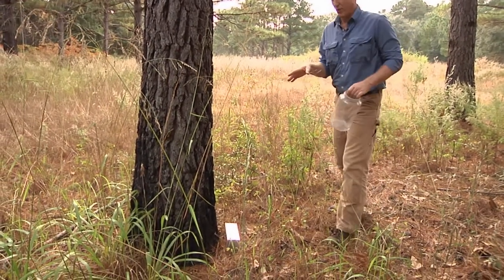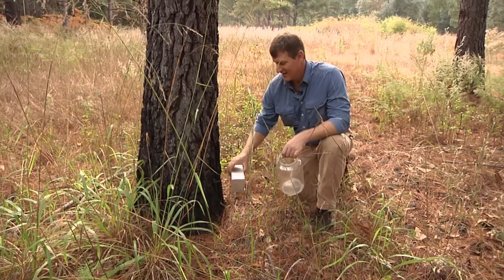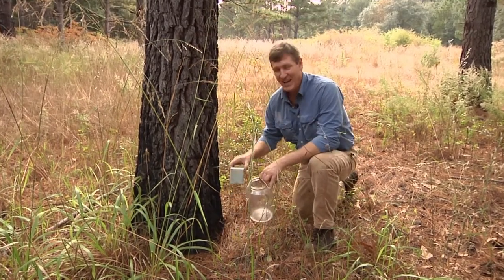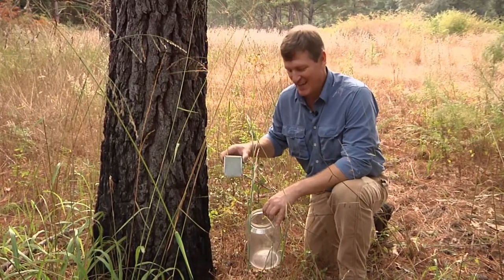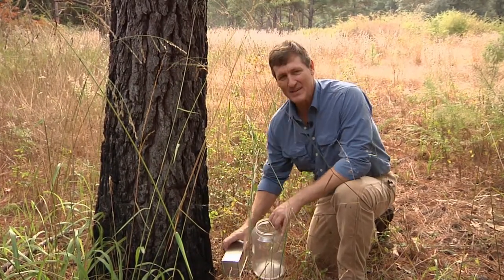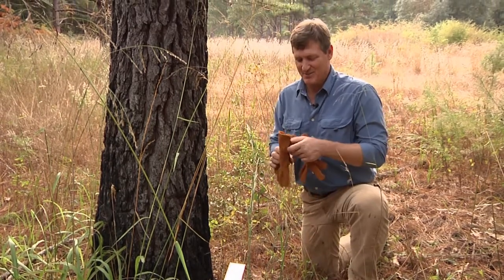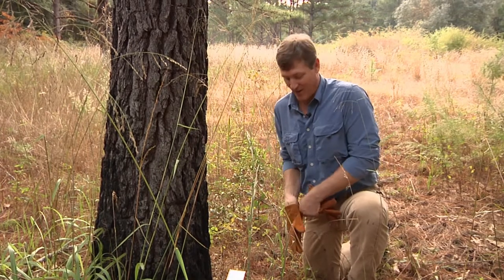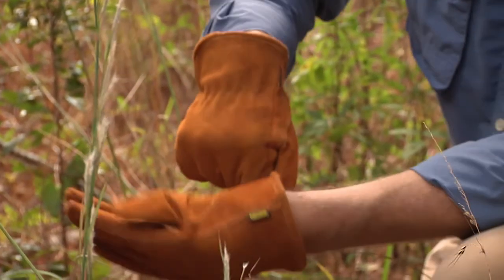I can see that the door is closed, and that's a good sign. Next thing I'll do, yeah, there's definitely something in here. And it feels pretty heavy. And so every now and then when you pick up one of these traps and you feel the weight of it, it's probably time to put your gloves on. These are small mammals, but I'll tell you what, some of them bite really, really hard. And it may be a little bit difficult to transfer this guy into this container, but we're gonna try.